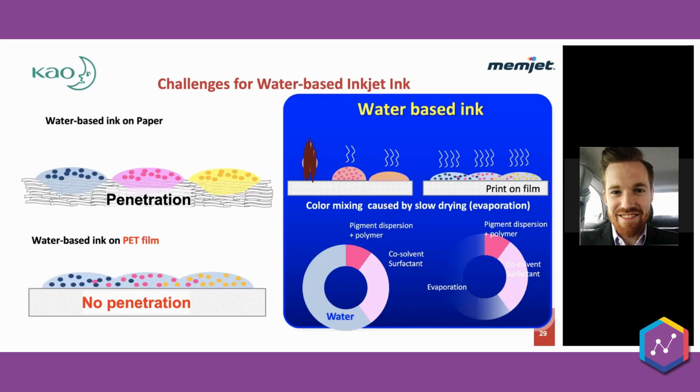When you look at printing water onto paper, it's really quite simple because there's some penetration taking place. However, when you're looking at films and label stocks, this becomes a lot more challenging because there's no penetration, which means the drying aspect is even more critical. And it's our job, again, as formulators, to find that right balance of pigment polymer dispersions, co-solvents, and surfactants in order to optimize and promote good drying capabilities.